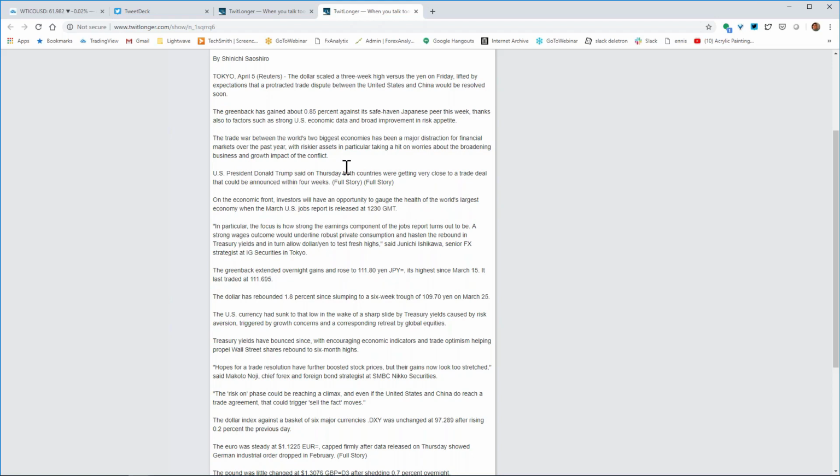The U.S. currency had sunk to a low in the wake of a sharp slide by treasury yields caused by risk aversion, triggered by growth concerns. Treasury yields have bounced since, with encouraging economic indicators and trade optimism helping propel Wall Street shares to rebound to 6-month highs. Hopes for a trade resolution have further boosted stock prices, but the gains look stretched, said Makoto Noji. The risk-on phase could be reaching a climax, even if the United States and China do reach a trade agreement that could trigger sell-the-fact moves.